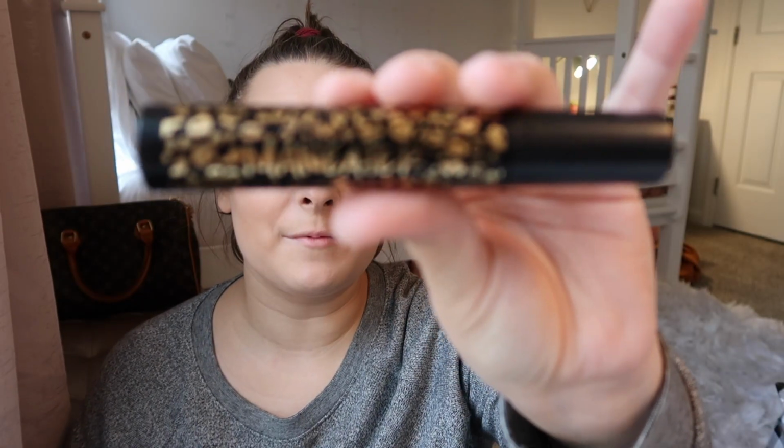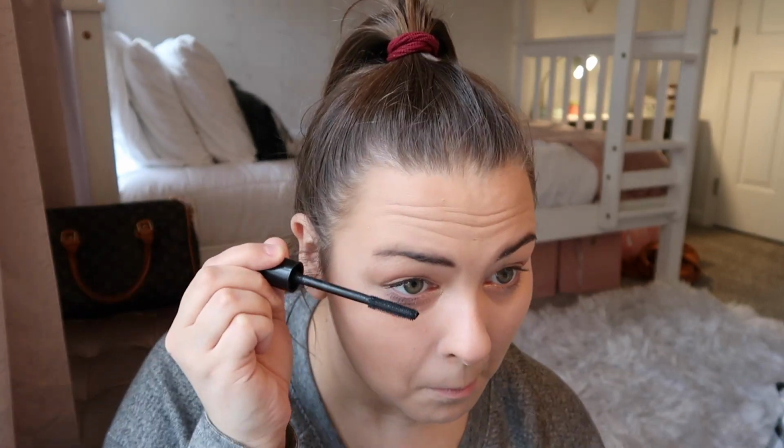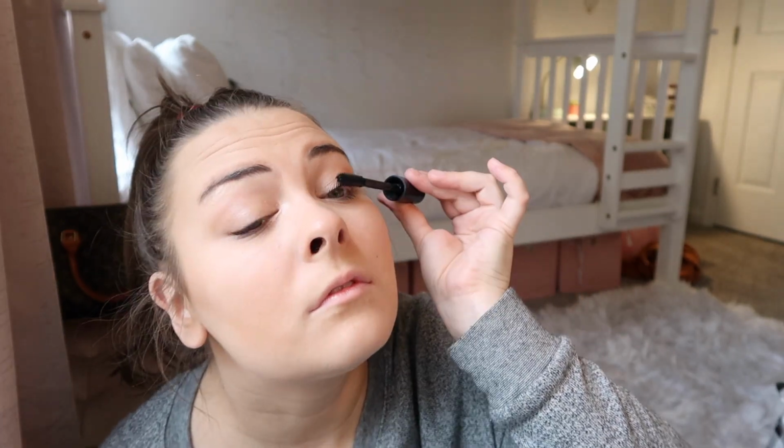For mascara, I'm gonna be using the Tarte Man Eater Mascara. This stuff is amazing, guys. Like, it's the best working mascara ever. Okay, mascara is complete, and now the last step is my lips.